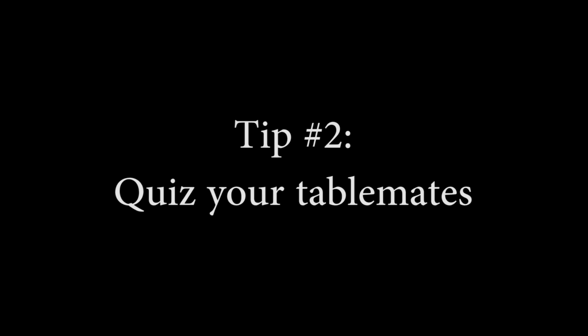Don't be afraid to ask your table mates to identify something. Take turns pointing out a structure or asking what might happen if that structure was injured, what deficits or symptoms would result.